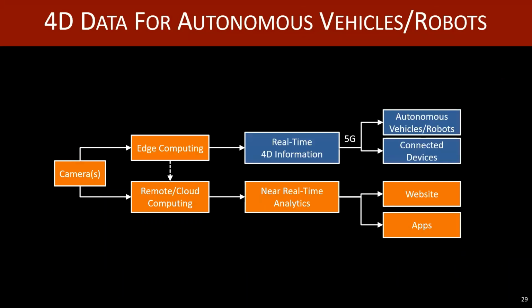So similar to the 3D reconstruction information that we're able to deliver, we could deliver this information, which is much richer. It tells you the 3D position, it tells you speed. If we could deliver this to autonomous vehicles, they can use this for their decision making.